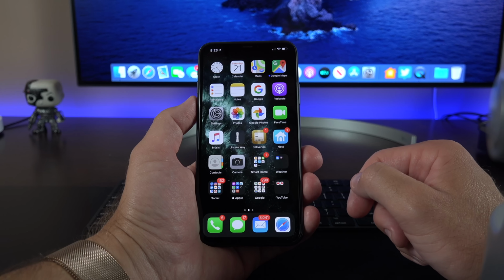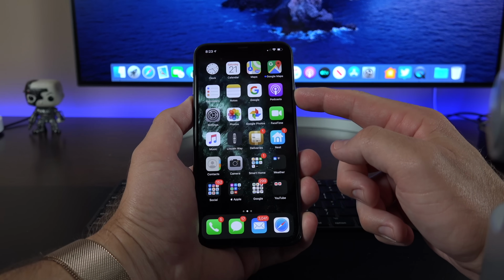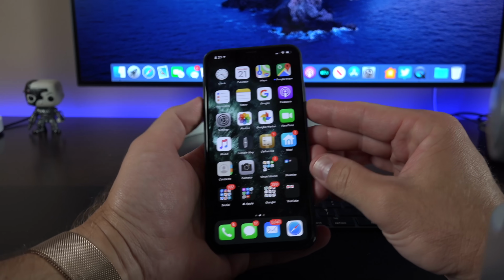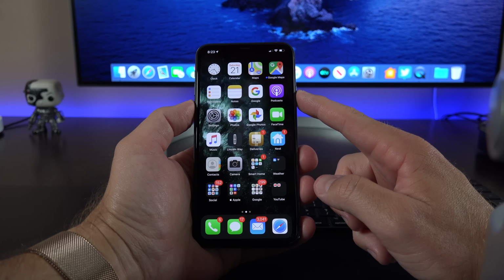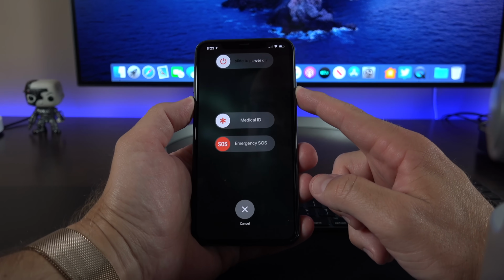Now, if you're used to an iPhone with a home button, these side buttons do mostly the same thing. Tap and hold to get to Siri. To take a screenshot, tap the volume up key and side key at the same time. And to power off or restart, tap and hold the side key and the volume down key at the same time until you get to the interface.